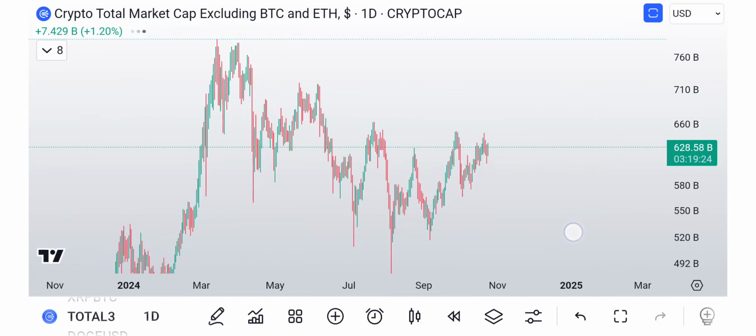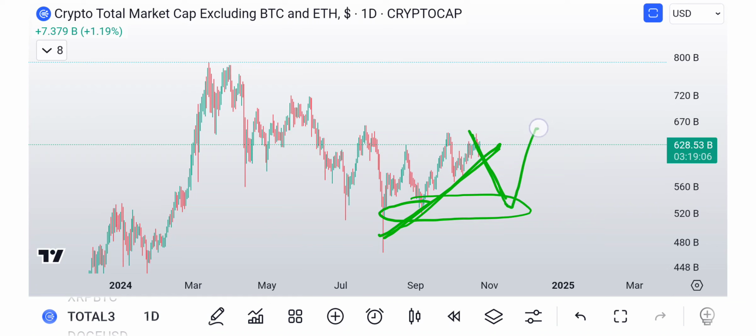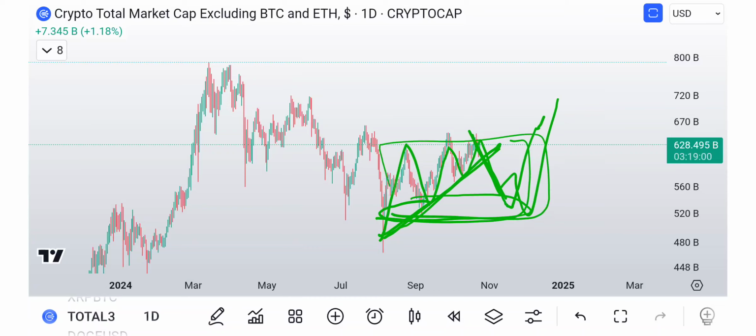So the only thing I'm worried about is this big trend line here. We're on a very steep trend line here. Very steep. So if this breaks, it could be pretty big. And we could technically come down to the lows again and build a bigger base, right? So, you know, filling in those gaps on that base.